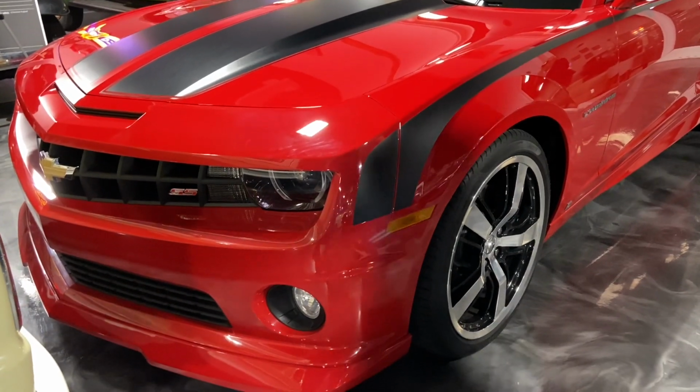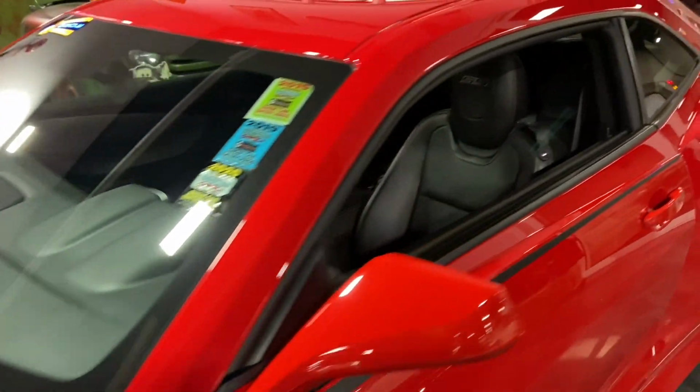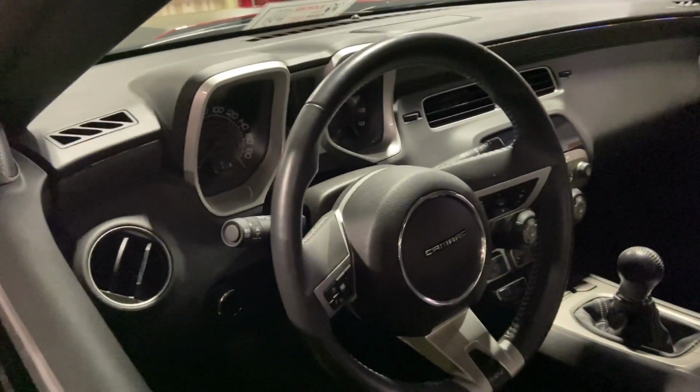This isn't exactly vintage or anything, but you wouldn't mind driving to the shops in this, would you? Look at that. She's an SS too. Ooh. She's fast. Shiny rims. Big booty. How you doing?